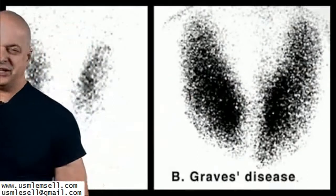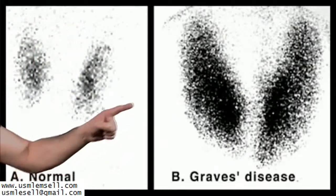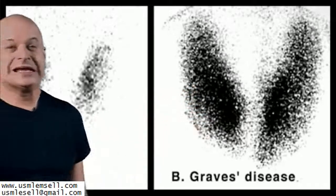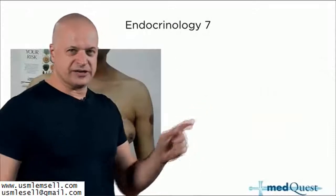And what you see here is different nuclear studies of radioactive hyperthyroid scans saying when you have Graves' disease, you have a greater pickup of the radioactive iodine. And that's why Graves' disease is the only one of the causes of hyperthyroidism in which you have an increased function. Toxic nodular goiter, just leaking. But increased function, Graves' disease, radioactive iodine.